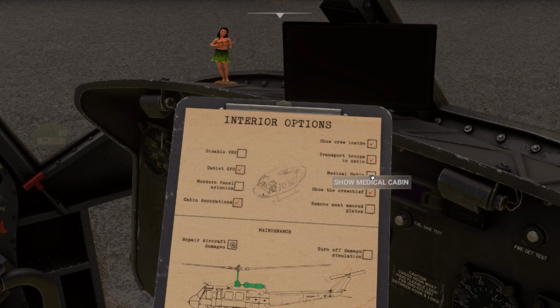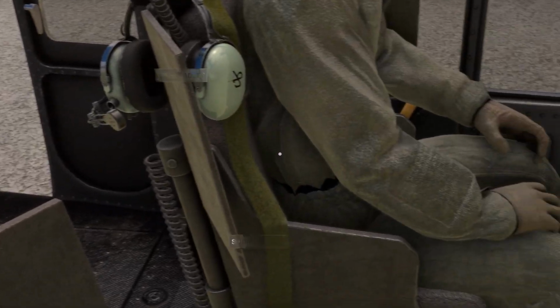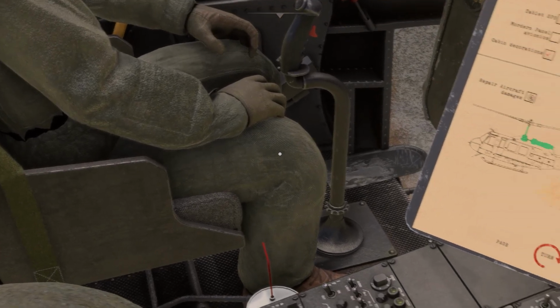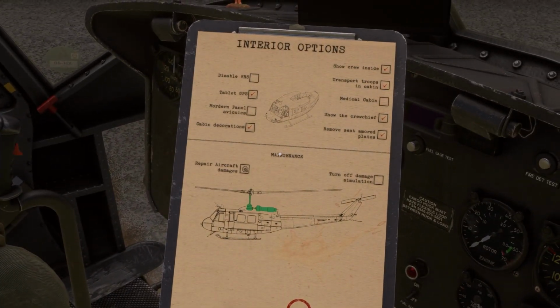You can switch it over to a medical cabin. If we do that, it takes the troops away, and we have stretchers now. And then you can remove the armored plates on the seats. If you look at them, there are the armored plates, and then click on it again, and they're gone. So you would probably use that for your civilian choppers more than for military operation.